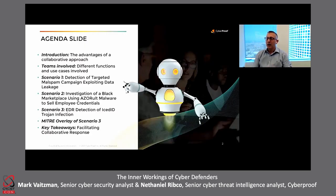Okay, so essentially, we're going to go through 3 scenarios: detection of a targeted mouse spam campaign exploiting data leakage. Second scenario, an investigation of a black marketplace using Azorult malware to sell employee credentials. And the third one will be an EDR detection of an IcedID Trojan infection. So these are the 3 scenarios we're going to look at. We hope that you find it interesting.